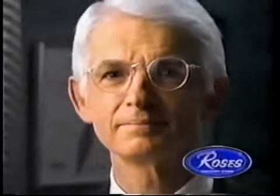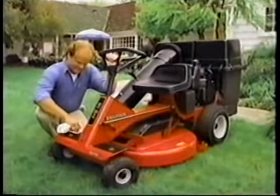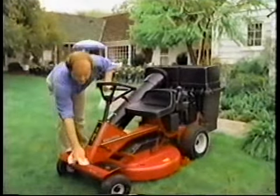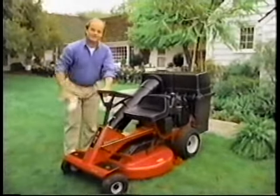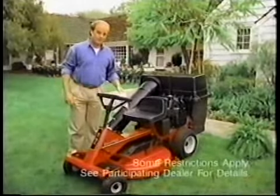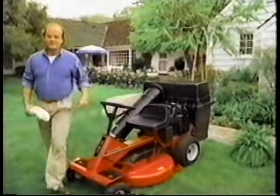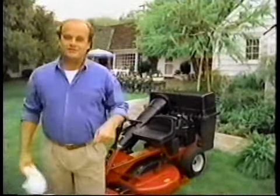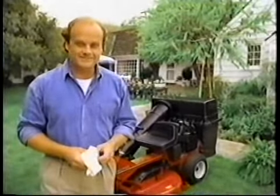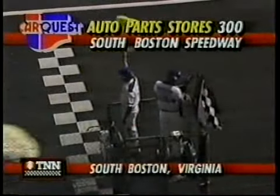In my considered opinion, it's okay to enjoy mowing one's lawn. Oh, for heaven's sake. In fact, my Snapper significantly enhances my sense of well-being. Of course, my Snapper dealer was kind enough to offer a 14-day money-back test drive. The good man really stands behind his machines. So if you're looking for emotional satisfaction, my advice to you is seek professional help. That's right. See your Snapper dealer. Anything less just won't cut it.